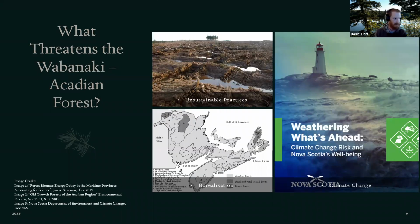So what threatens the Wabanaki forest? These images here were actually taken from the Forest Biomass Energy Policy in the Maritime Provinces by Jamie Simpson. It's a good piece of literature if you're ever looking for something to pick up and read. This one here was Old Growth Forests of the Acadian Region Environmental Review, and this was recently released by the Nova Scotia Department of Environment and Climate Change from December 2022.